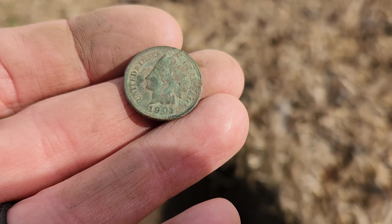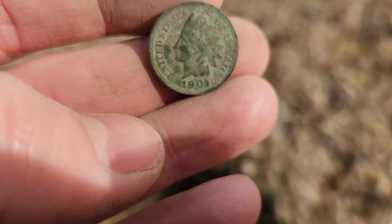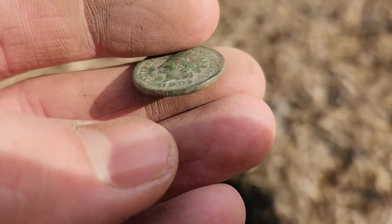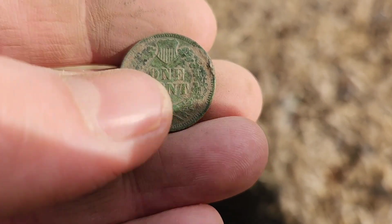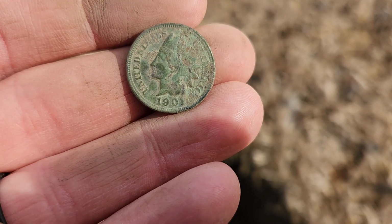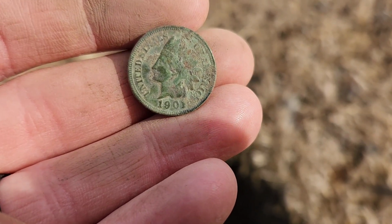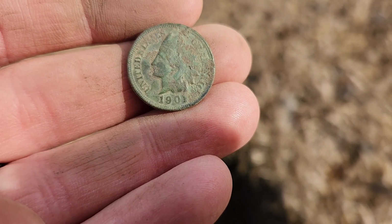All right, there you go. 1901 Indian head cent. Not quite as good condition as I thought it would be. Still a great little find. Nice color to it. All right, well, that's 2 coins in a row. Silver and an Indian head, not bad. See if we can keep the streak going.